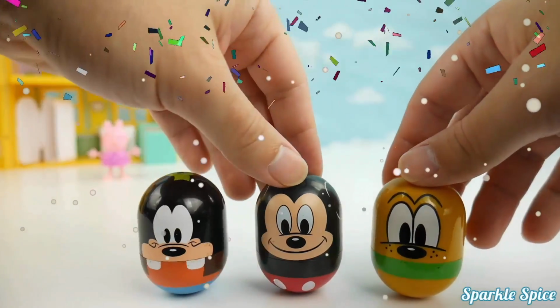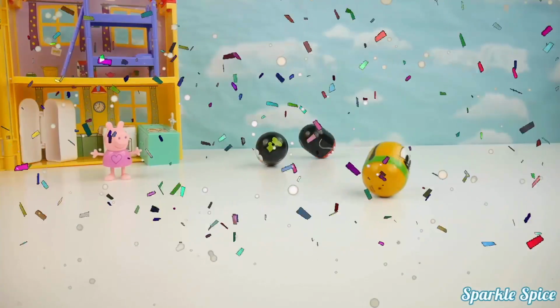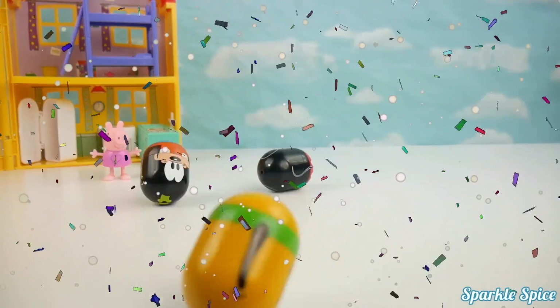Now it's time to race. Here they go. Whoa, who's gonna win? It's Mickey. Hey, where are they going? They're coming back.